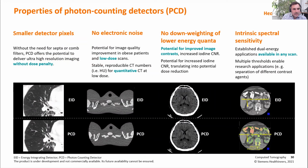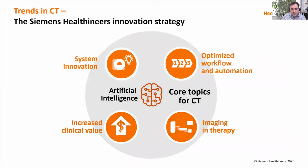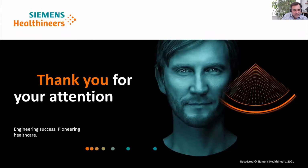So to repeat, what can photon counting CT bring you as one example of system innovation? Higher resolution, no electronics noise anymore, better contrast to noise ratio by no downweighting anymore of lower energy quanta, and always intrinsic spectral sensitivity. So I hope I was able to show you in what areas we're active and where we see the future of cardiac CT particularly. And I'm really looking forward to seeing you again in person very soon.